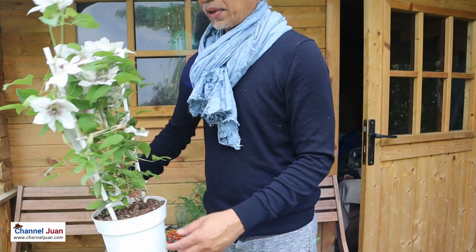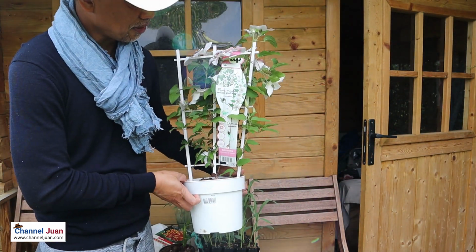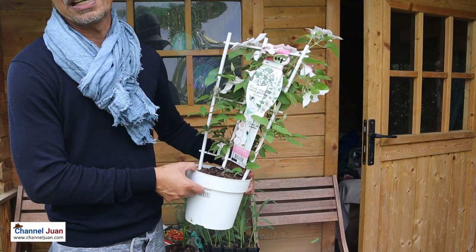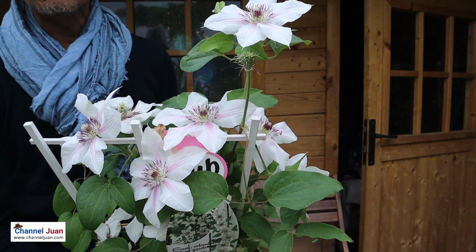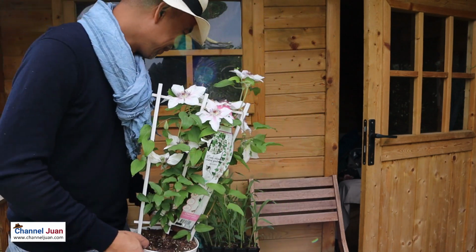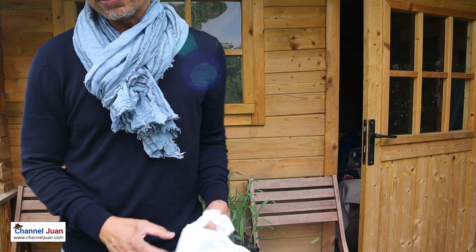This is another interesting flower. It's not mine, it's Grace's, but I brought it because she left it at home. Clematis, Countess of Wessex, that's the name. Look how beautiful. Clematis. Not mine, it's Grace's, but I'll be seeing it anyway. Grace is my neighbor.